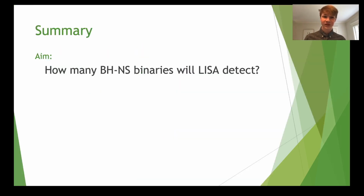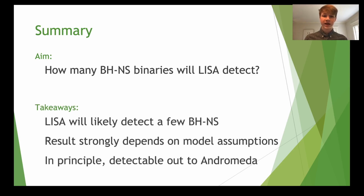Great. So, I think the best place to start any talk is at the end. And so, what we're trying to find is how many black hole neutron star binaries will LISA detect, and I'm going to skip to the end and tell you that LISA is likely to detect a few black hole neutron stars. The result is actually strongly dependent upon model assumptions that we find, and also I'm going to show that we could in principle detect them all the way out to the Andromeda Galaxy, which is quite exciting.